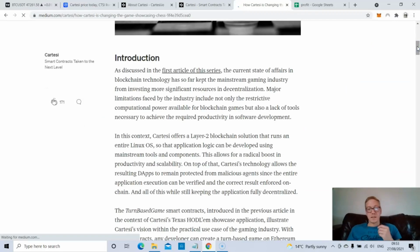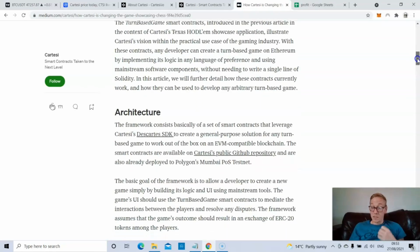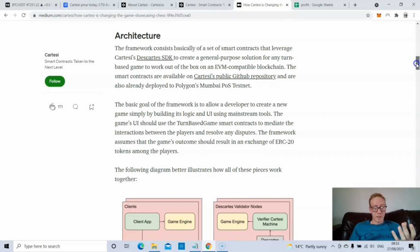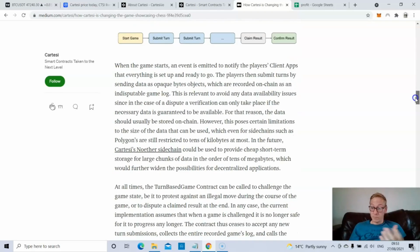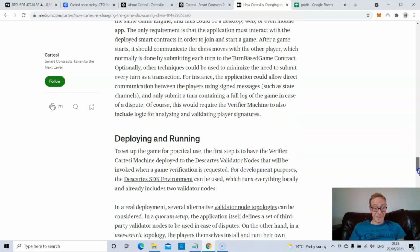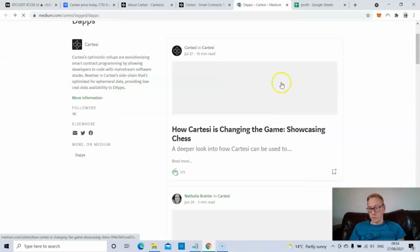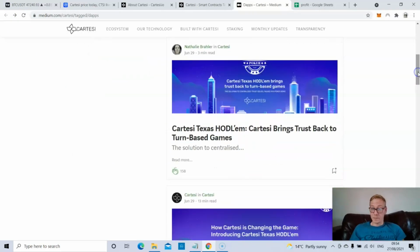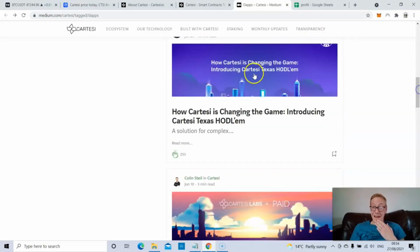There seems to be a much bigger focus because of the decentralization and because of the off-chain oracle, it's perfect for decentralized gaming in terms of keeping your privacy. And they are actually in a position now where they've got multiple different games starting to run on it. Poker's always a big selling point because poker naturally brings in people. So Cartesi Texas Hold'em brings trust back to turn-based games. So I'm very interested to see how that works.